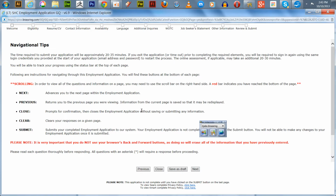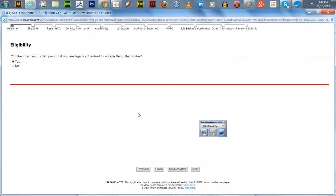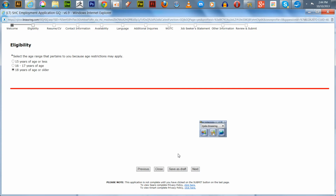Okay, what do we got here? Let's go next. Yeah, they're giving me some security information. If you're currently, I'm not, no. If hired, can you furnish proof that you are legally authorized to work in the United States? Yes. I've got a passport. And I've got my state birth certificate. I don't know how much more I need. Okay. I'm 18 years of age or older.